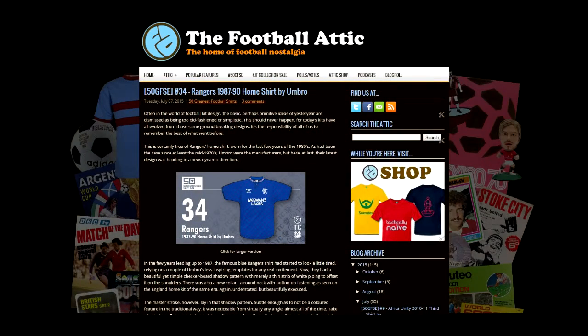And back then, I was the proud owner of a Rangers home shirt. Now, if you've been following the recent 50 Greatest Football Shirts Ever series on the Football Attic website, you'll know what this is all about. It was one of the shirts that was featured. I think it came in at about 33, I think, in the countdown. I might be wrong about that.